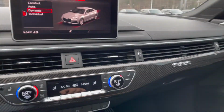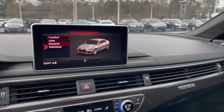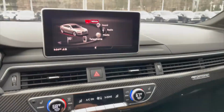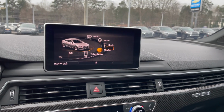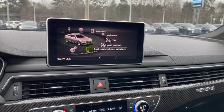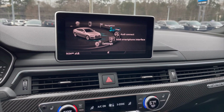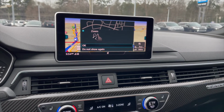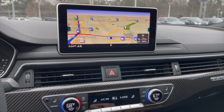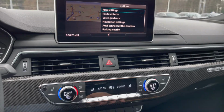So outside of that, if you look down here, of course you've got this little infotainment screen knob here, so you can edit the car as you like. You can press menu, goes to this menu, and you have all these selections here. Navigation, map, Audi Connect, smartphone interface. You've got settings, of course. Hit map, and then of course you've got your map there. So you can always do whatever you need to, which is always nice. So you've got a lot of goodies to play with.